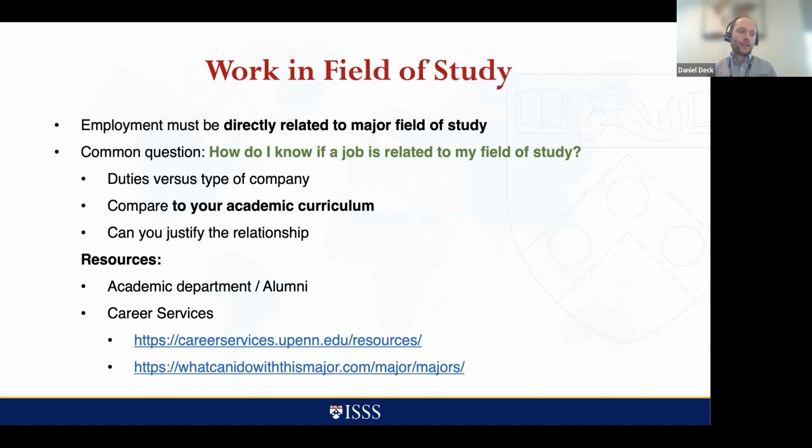The way I always look at it is, if you're, for example, in IT or coding, data science, stuff like that, you can work for Uber as long as you're coding and doing data science, but you can't be doing the driving. So it needs to be related to the field that you studied.